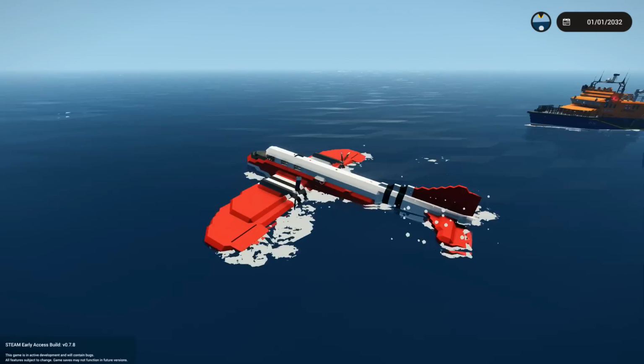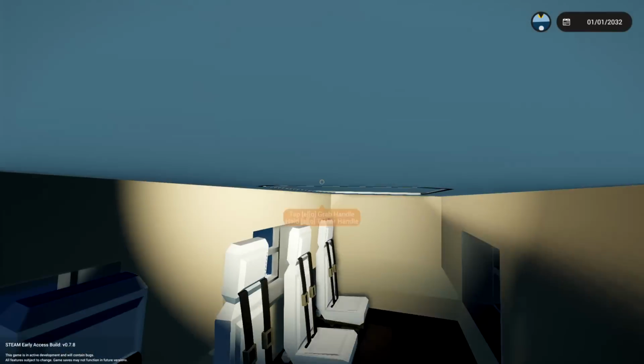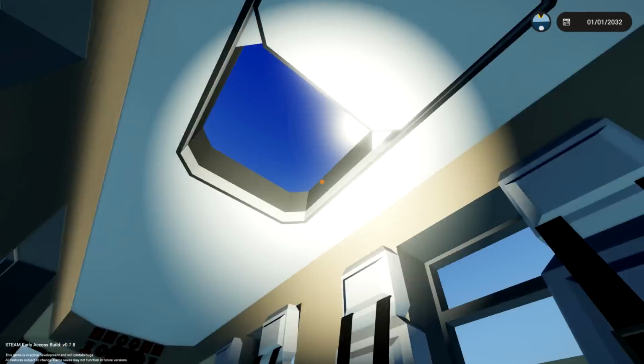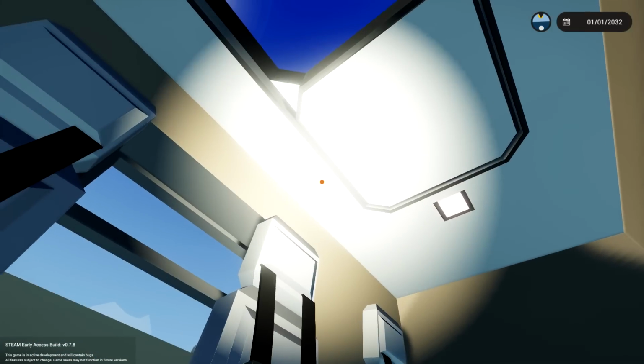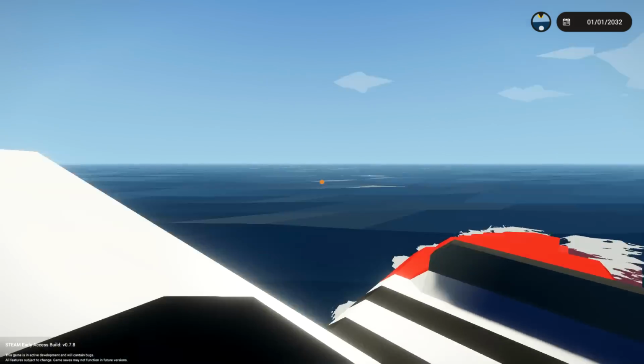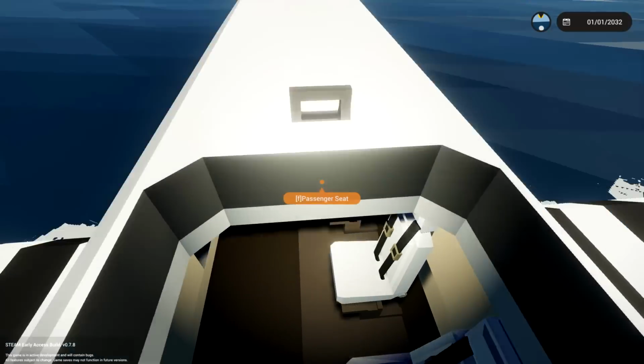Splashdown. There we go. Good. So that was easy to land. And it floats. So that's good. That is really good. Let's go ahead and jump outside if we possibly can. This is where things get a little bit tricky because I have to do things with all four of my hands to get out of this thing.